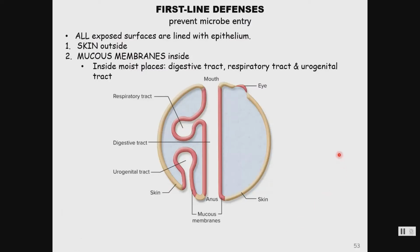Okay, so first line of defense. So skin and mucous membranes, their roles are to prevent microbe entry. So just kind of reminding you, so you have your skin, that's going to be your cutaneous membrane, so your outer skin, and then your internal passageways are lined by mucosa. So any place you can stick your fingers inside that feels warm and wet, that is going to be mucosa. So digestive tract, respiratory tract, and urogenital tract.